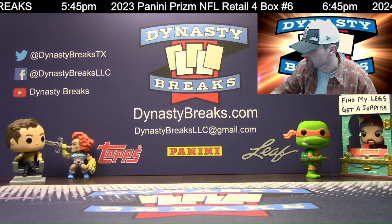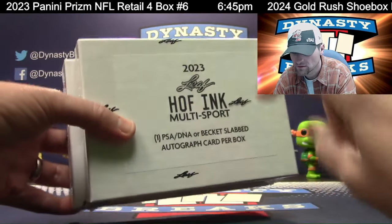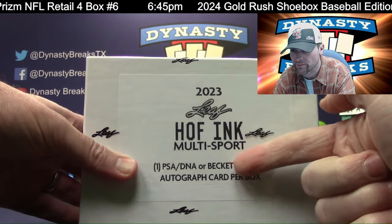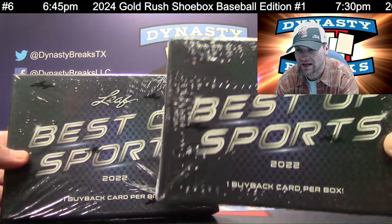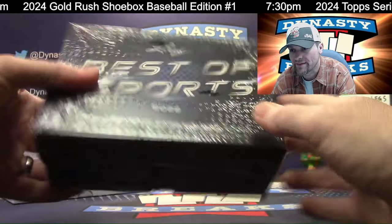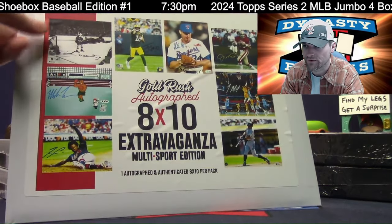That'll make your day. All right, we're going to do Hall of Fame Inc. We're doing the multi-sport now. Hall of Famer, Beckett or PSA slab. They spelled Beckett wrong. Oops. Leaf Best of Sports. This is the 2022 edition. It is really hard to find cases of these. Most of these have been opened, and that could be anything. Leaf buys back any cards, kind of like our vault. So that's high end. And then I got one multi-sport photo.